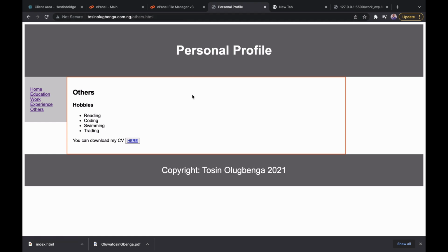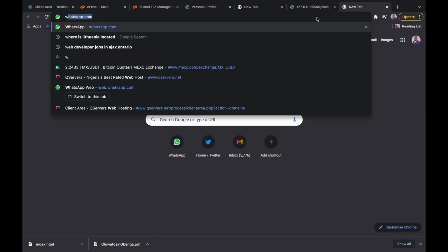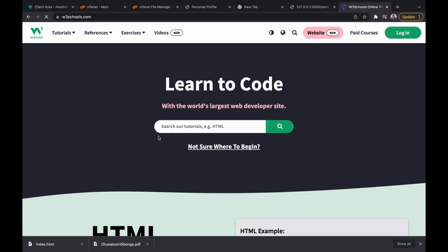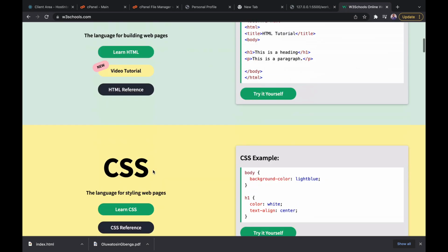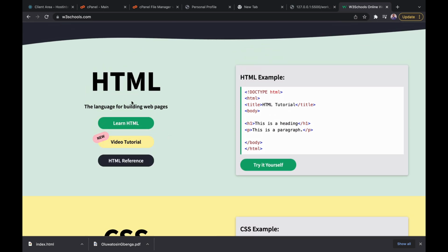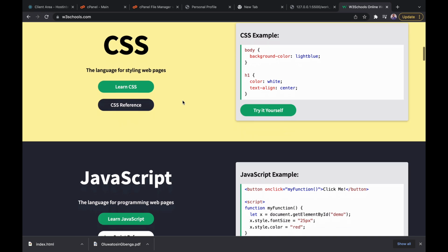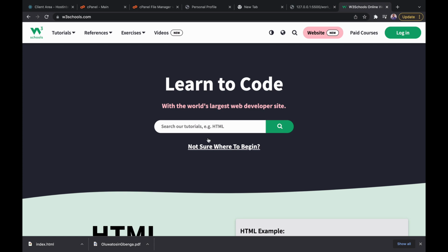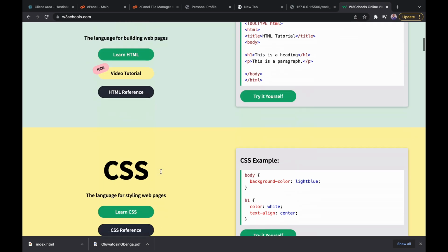So that has brought us to the end of this HTML and CSS course. So we've been able to successfully do HTML, CSS. Every other thing you want to learn, they are just basic. So you can go to W3 School, like I said, to go and learn more basics of HTML and CSS. W3 School gives you a lot of material so you can learn more on HTML and CSS. This is it. So if you want to go more, this is Java. So you can just play around HTML, you can play around CSS for now.